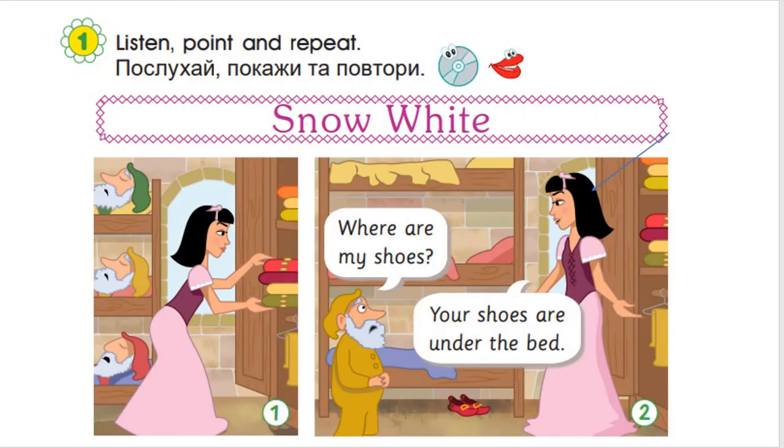Good. Now let's read and translate. Зараз давайте прочитаємо та перекладемо. Read with me. Читаємо зі мною. Where are my shoes? Де моє взуття? Your shoes are under the bed. Твоє взуття під ліжком.